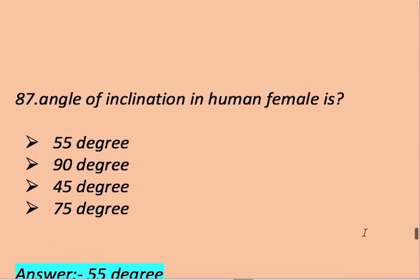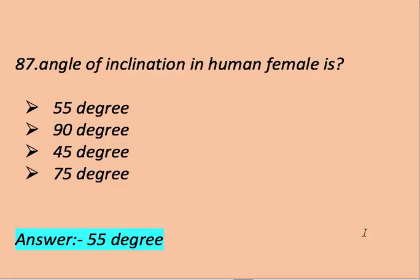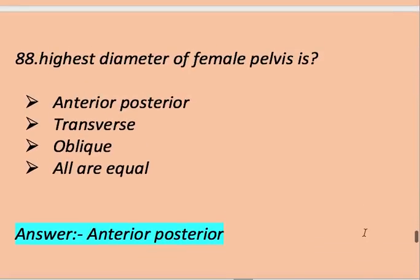Next question. Angle of inclination in human female is? Options: 55 degree, 90 degree, 45 degree and 75 degree. Right answer is 55 degree. Angle of inclination in human female is 55 degree. Next question. Highest diameter of female pelvis is? Options: anterior-posterior, transverse, oblique and all are equal. Right answer is anterior-posterior. Highest diameter of female pelvis is anterior-posterior.